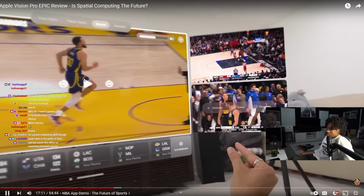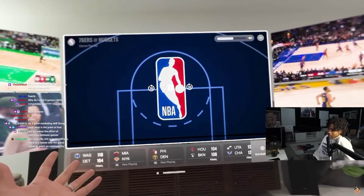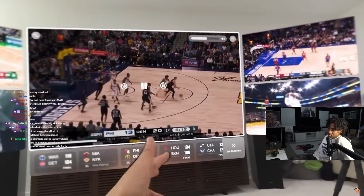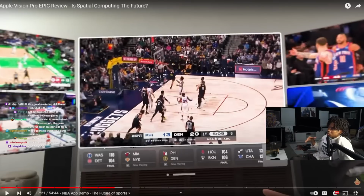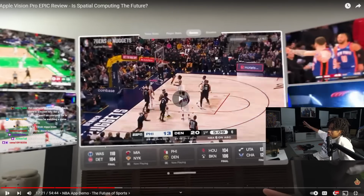I can take a game over here, and if I want to, I can swap it in and play it on the big screen. That's nice. Then my Warriors game and Lakers game, maybe during halftime, goes over there. This is beneficial if I'm working on something with a virtual keyboard and a podcast playing on the side, but that's really audio based.